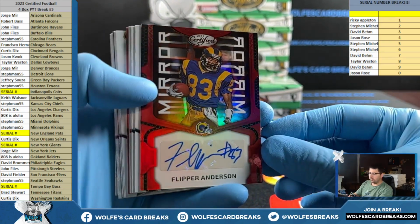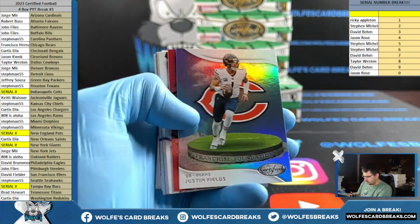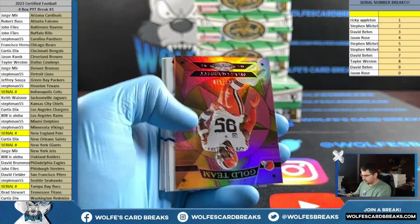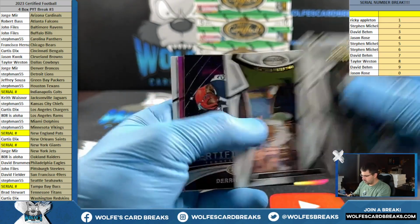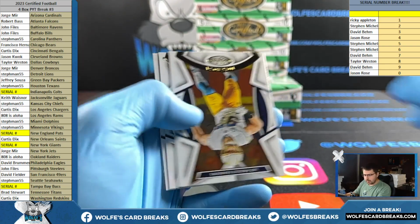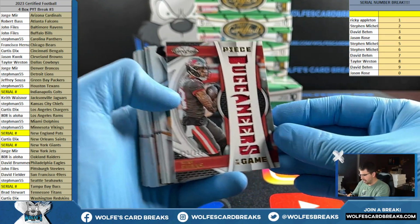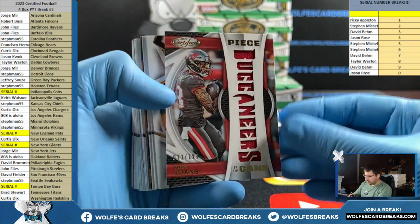Flipper Anderson to 35. Another flipper auto for the Rams. Patriots, white, 99 out of 99 for the 9 spot on the red rookie. Gold team, pink to 199, Miles Garrett. Tillman to 199 for the Browns. Oh, yeah. Piece of the game jersey for the Bucks. We got a Mike Evans to 199. Bucks are serial. This is 33 out of 199 for the 3 spot there.